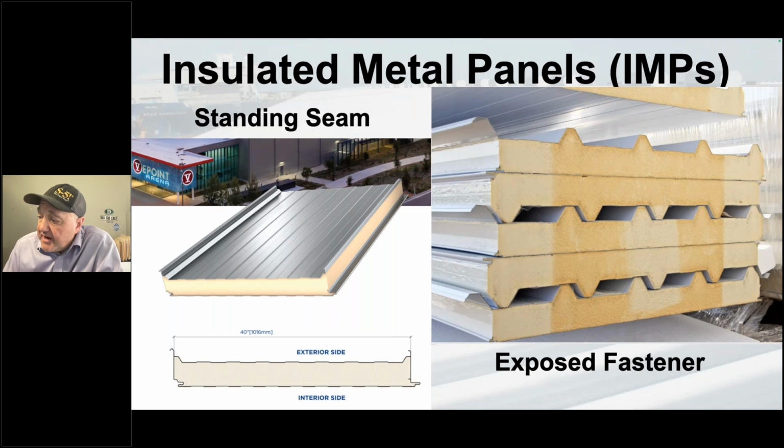roof. The other type is exposed fastener, where you can see the high rib on the left goes over the next one, and then you screw through it all the way into the roof. So you have long screws that screw these all the way into the roof. Those are the difference, but those are pretty popular.